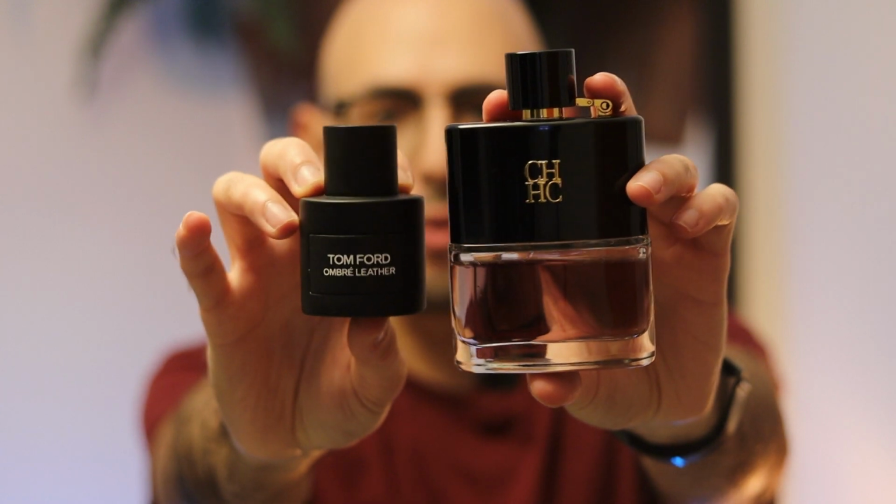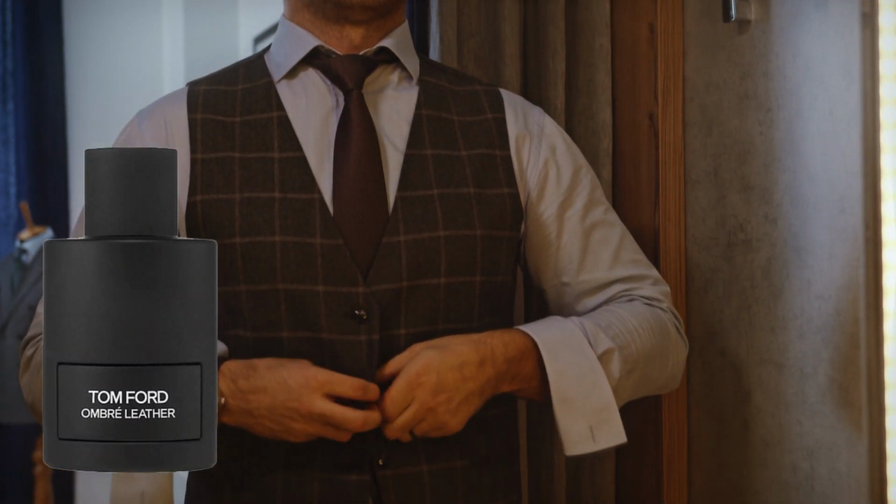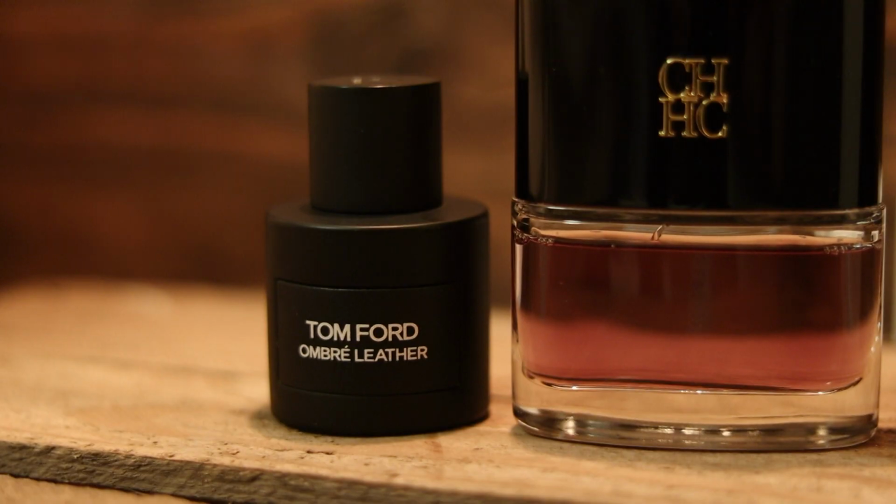CHMN Prive with Tom Ford's Ombre Leather. Now, I think this combination will do well. They're both leather fragrances. Prive is more of a youthful, sweet, animalic leather, whilst Ombre Leather is more elegant and upper class, smooth leather, sort of like the inside of a new car. I think, yes, this will give CHMN Prive more longevity and it'll make it smell a bit more mature.